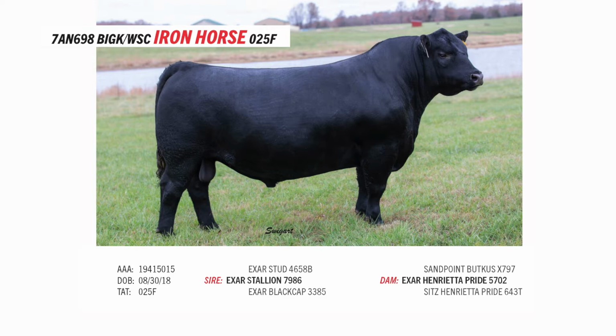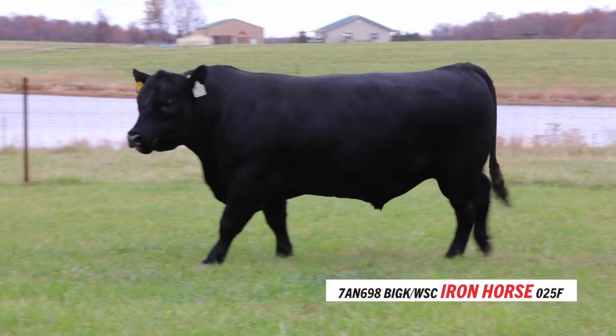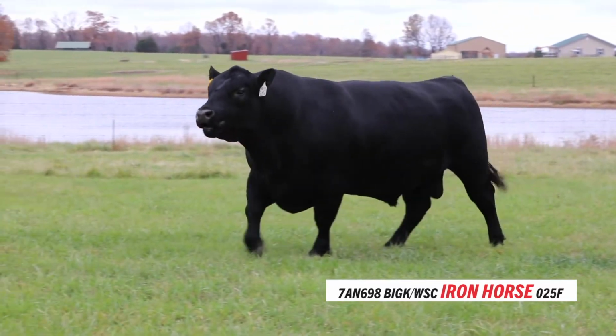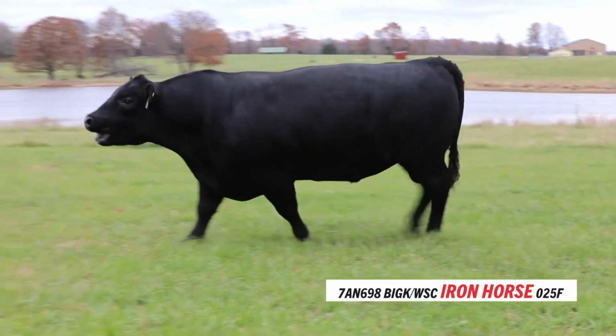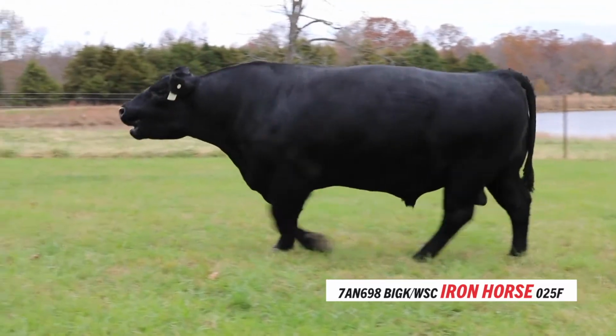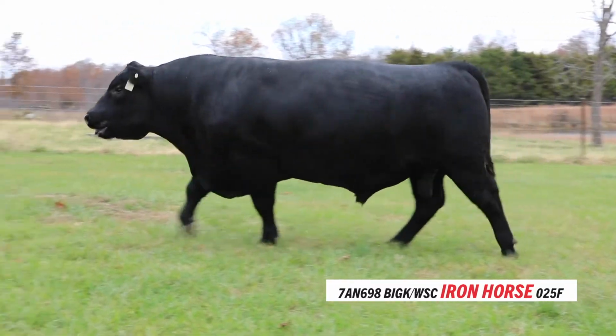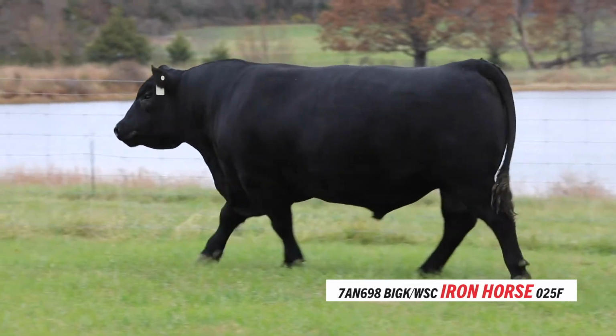He is going to be a moderate framed, 5'8" to 6 frame score bull. As you can tell from his picture, he's a really nice fronted, well-balanced, straight line bull that's super correct. He transmits a lot of eye appeal and type to his calves. They too are moderate framed, easy fleshing, have a lot of muscle shape. So he was a bull that really intrigued us from the standpoint of reading really good on paper, and yet also having a really high phenotype to go along with that.